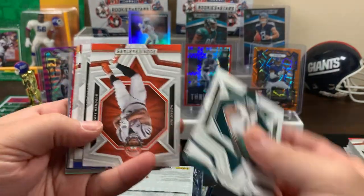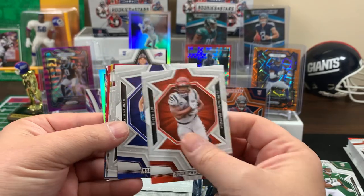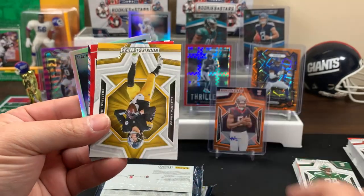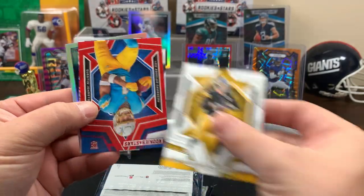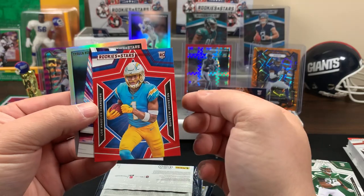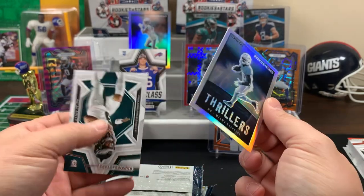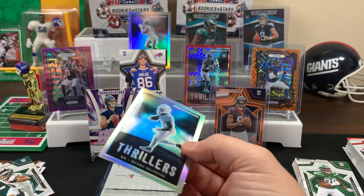Watson. AJ Brown. Joe Mixon. Joe Mixon's on the Texans now. Cooper Kupp. Ertz. Kirk. I'm peeking what's back there. Kenny Pickett, no longer is together. There's another one of them JSNs. Another Quentin. Hopefully he has a bounce back year. Got another one of them Thrillers. This time we got Tyreek Hill. Pretty cool. And Nolan Smith.